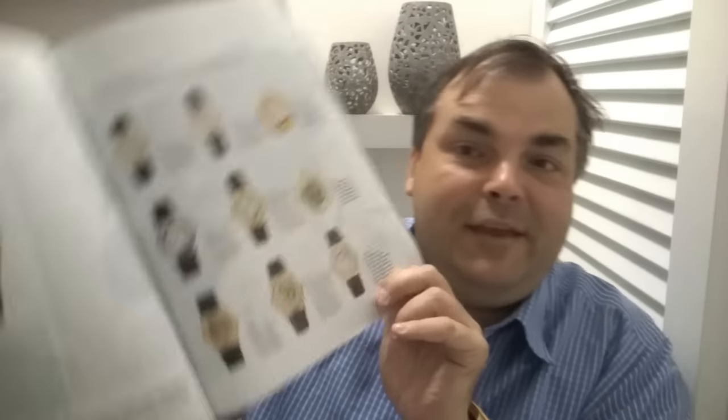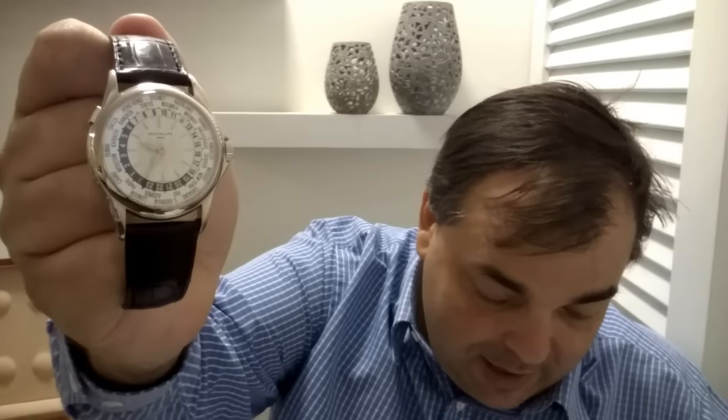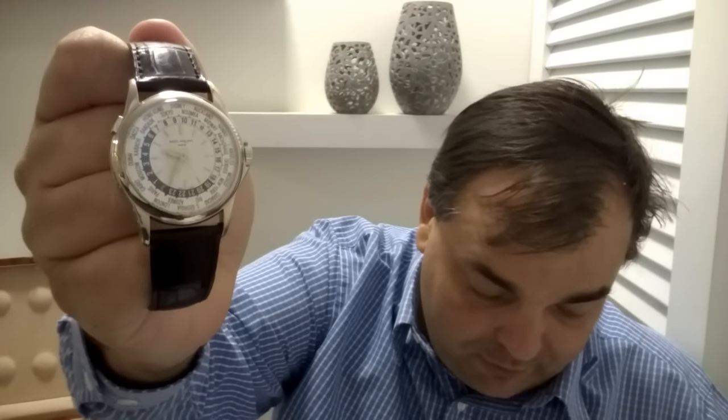One thing that was really interesting, just having a look at the history of world times, is that if we go back to 1954, that's when the world time started to look like the one I've got in my hands here, the 5110. That was a 2523, and then this one came out in 2000. They did it in platinum, yellow gold, rose gold, white gold. I've got the white gold one. This is a 5110, and the modern era of world times was the 37mm 5110.